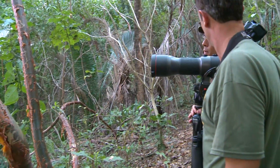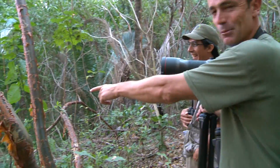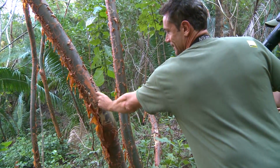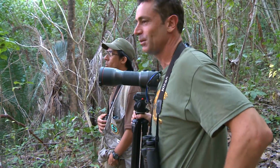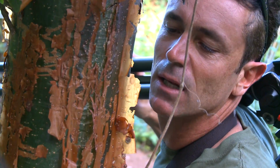Here's what's known as a paper bark tree. They also call it gringo tree. Gringo tree, because when they get sunburnt, the gringos obviously peel. They turn red and peel off. That's exactly why it's called the gringo tree. Yeah. I think it's probably more politically correct to call it the tourist tree. Hold on, gringo, let me get that skin off your face.